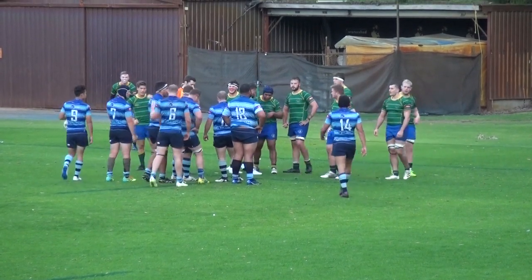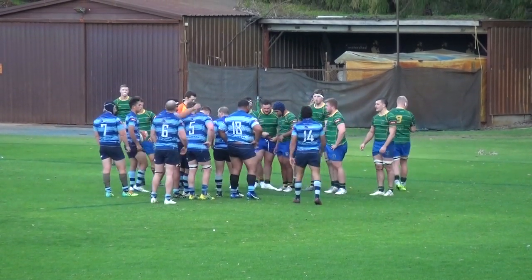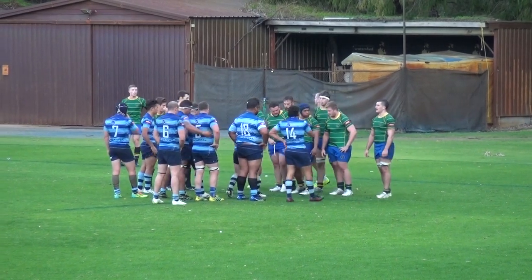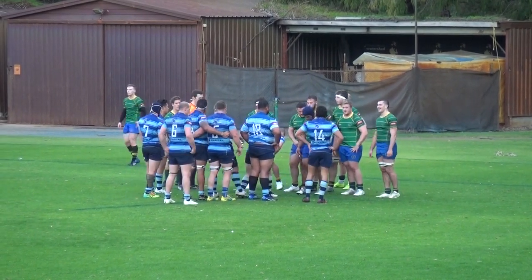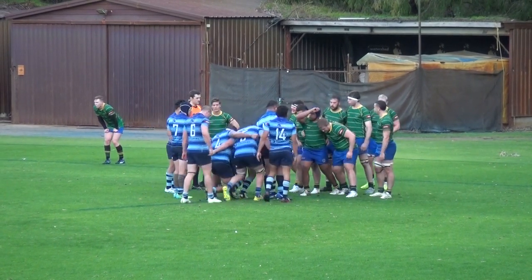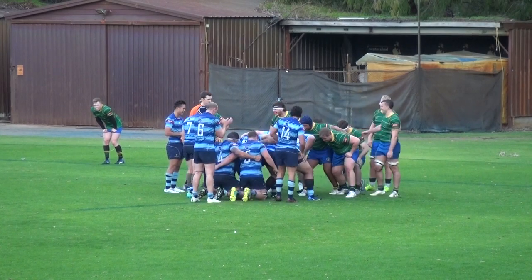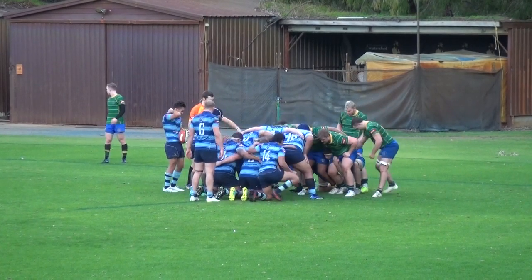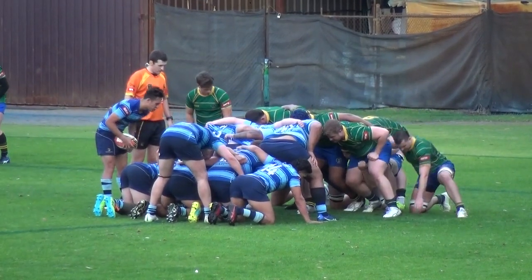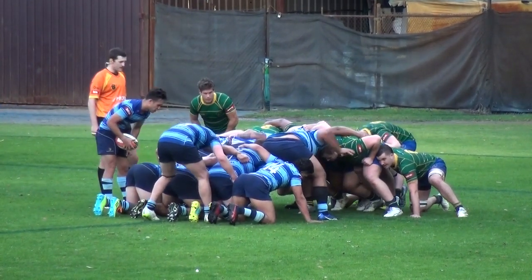Valuable minutes just ticking down here against Cottesloe. It's been an outstanding performance from UWA. Anderson, O'Sullivan have been fantastic through the back line. Young as well has been a real standout. The skipper, Caleb Young. That back line has capitalised on a lot of hard work from the forwards.